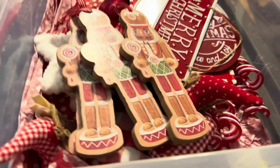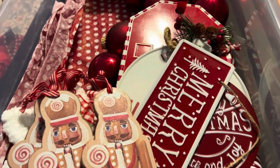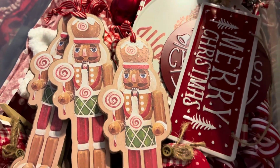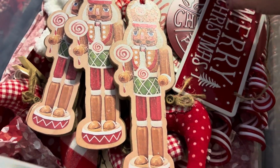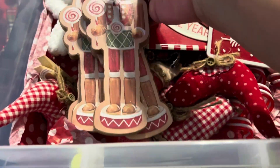And this one is going to be probably in the laundry room. So I have a lot of little signs. I think I used this on the back bedroom coming in from our garage. So I used that one in the back bedroom last year. And then I used some of these in the kitchen.